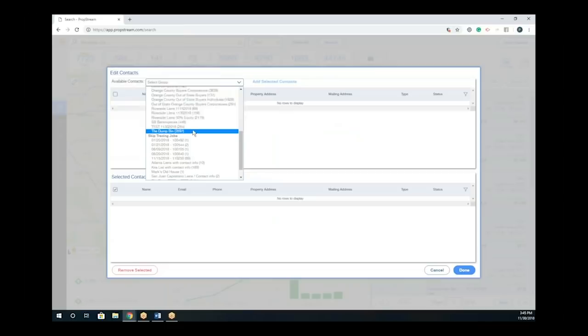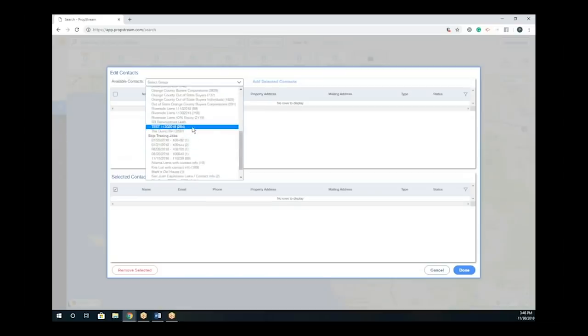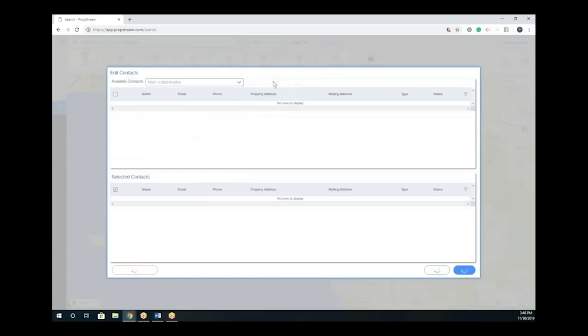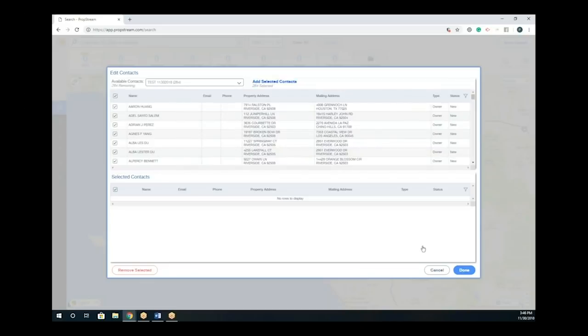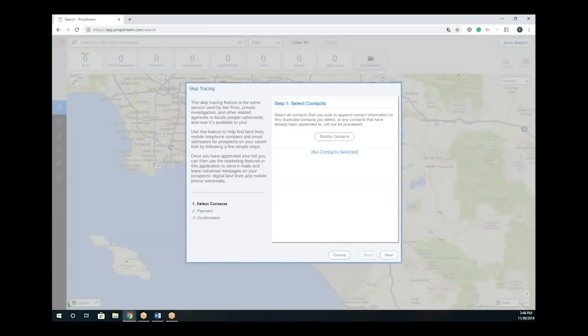So you can choose the test list. Oops, pardon me. Let me choose my list again. Pardon the delay. I think I'm going a little too fast. So after you select your list, you'll notice that your list will populate just like before. You'll select the add selected contacts on the right hand side. Then you'll select done and then proceed to step 2, which is the payment.